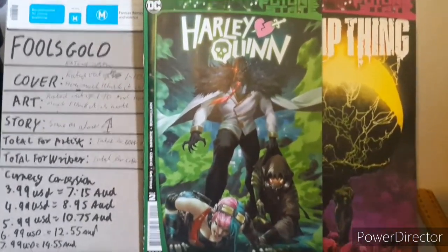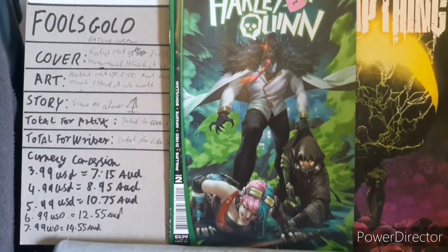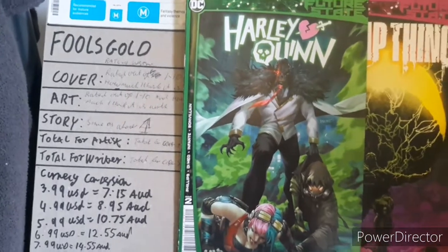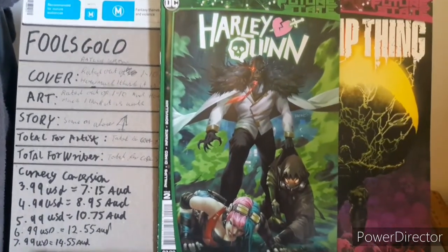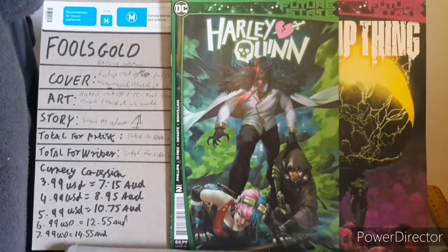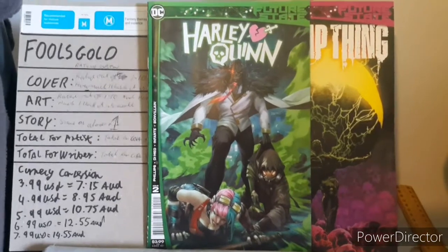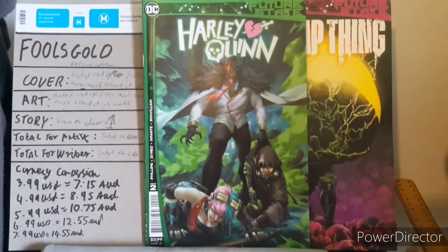Now the price of this one in Australian dollars is $7.15, and I will be covering how much I think the cover, art and story are worth, and that applies to all in this area of Fool's Gold.